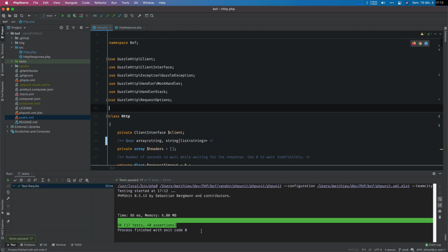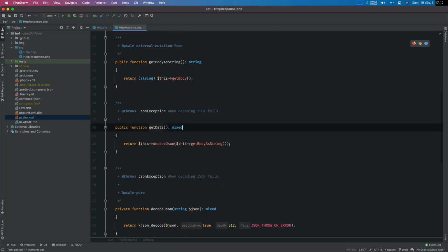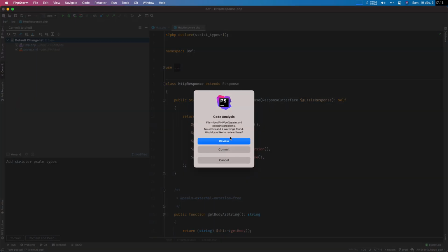So now that we have improved our types, let's have a look at this class as well. This one is completely typed. This one too. So getData returns whatever was returned by the HTTP response. It can be really anything, I guess, because we do decode the JSON. So it can be a string value, an integer, an array containing anything. So mixed is fair. And same here. Let's add stricter Psalm types. Oops.